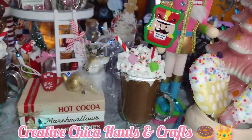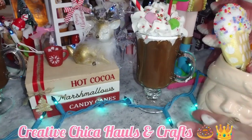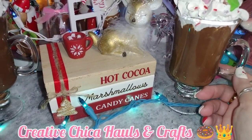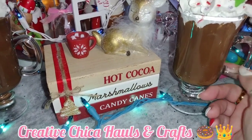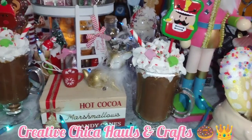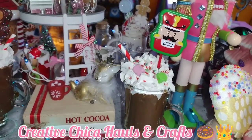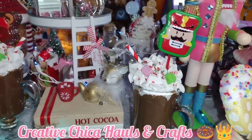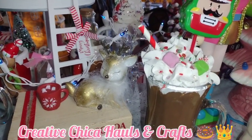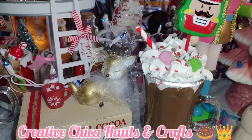Here is my second hot chocolate that I made. Oh, it still has stuff on it. I gotta clean that off. Darn it. It just peels right off. Anyway, got that on there. But that's my whip topping. Well, it's my hot chocolate that I got the idea from this Southern Girl, okay? Her name is Amber.